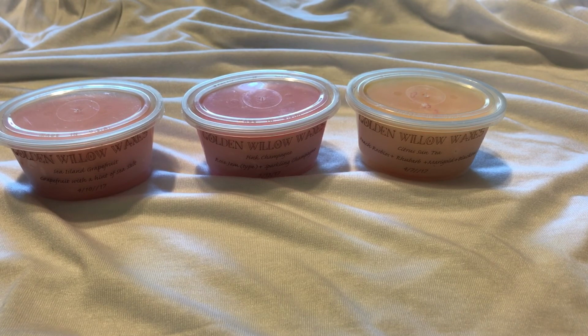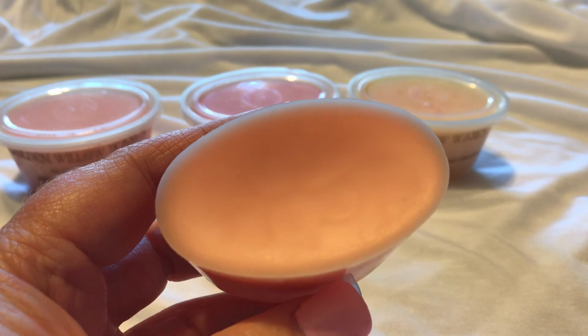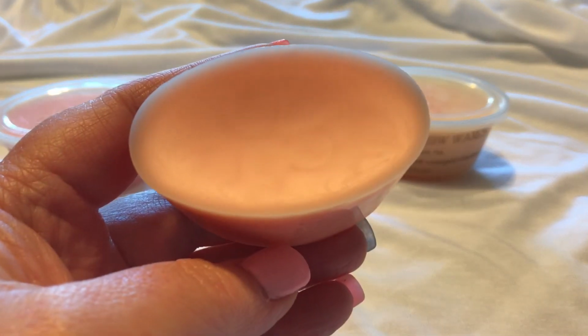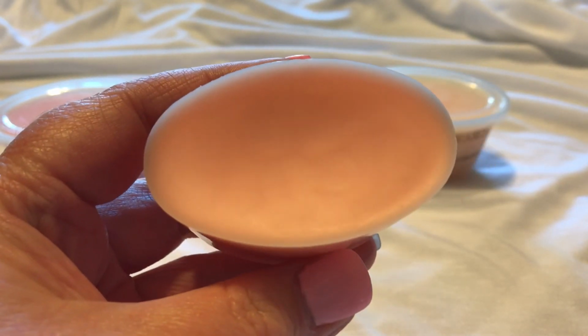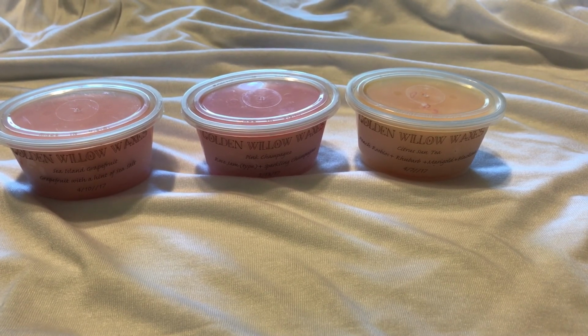Yes, this is like ruby red grapefruit. I don't necessarily get the salt element when sniffing it on cold, but I can totally relate to this because my dad, when he was alive, long time ago, he used to eat grapefruit with salt. So I totally get this scent. Like I get where this is coming from, the grapefruit with the sea salt, but I do really like this one. This is another one that I'd like to have in a larger quantity just because a lot of vendors don't do grapefruit, or they don't do a straight grapefruit scent. They may do a blend, but not a straight grapefruit scent.